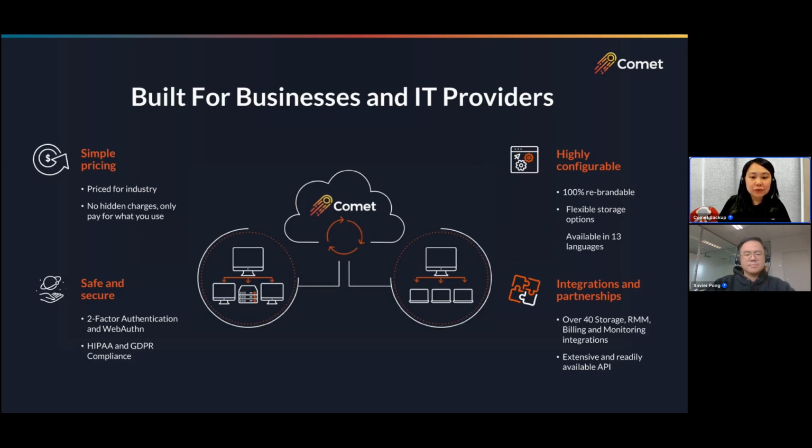So it's easy to manage your backups and your job logs. Comet is also safe and secure. We offer strict security and compliance. You can use 2FA or WebAuth, for example, with Comet. And we have options for HIPAA and GDPR compliance.